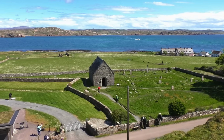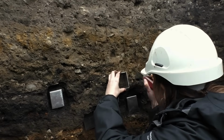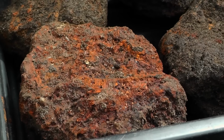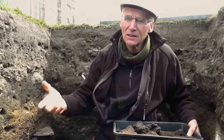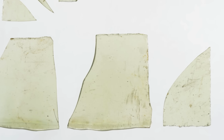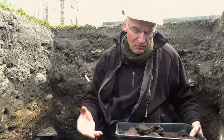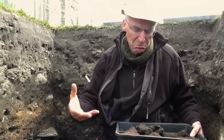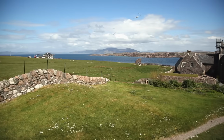Even more excitingly, there's evidence that this community had international connections. This is probably fairly local material, but other materials they were bringing in, like tin and gold and silver from other places, glass from the Mediterranean and so on. So very wide-ranging contacts, bringing all this material to the site because it was so important.